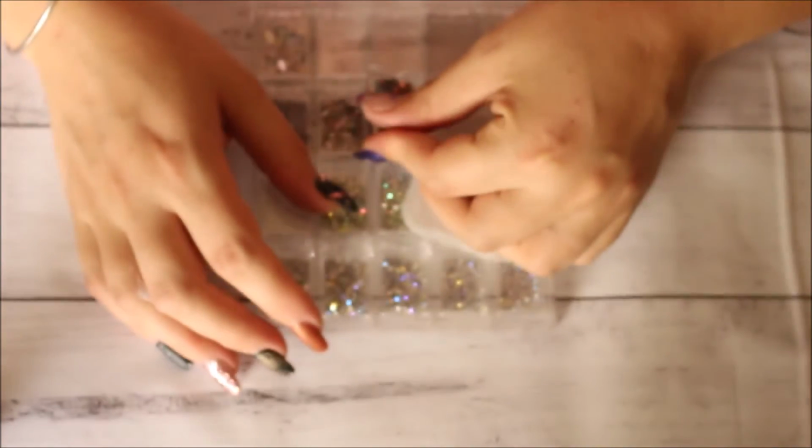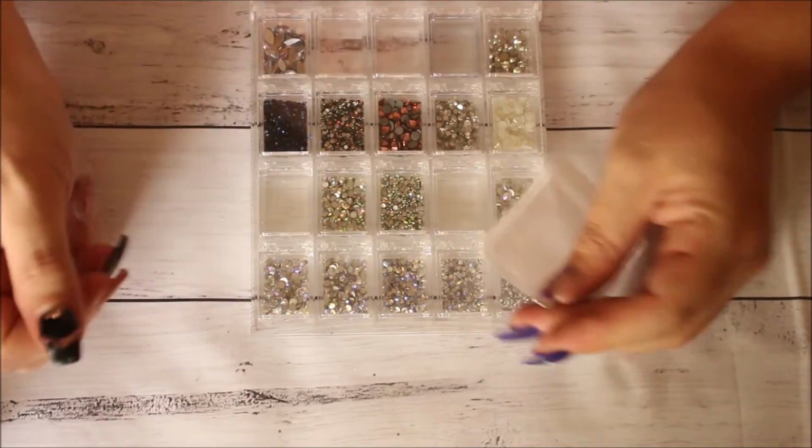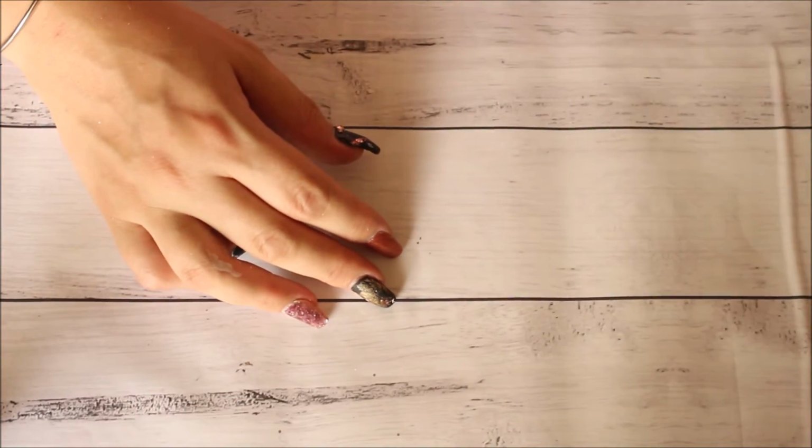I put them on my fingernails for the first time the other day, and after washing my hands several times and doing heaps of stuff, the rose gold has washed off, and now they kind of look silver. And then I'll quickly mention the last couple of things.